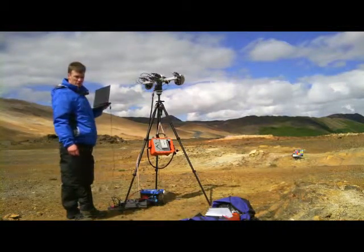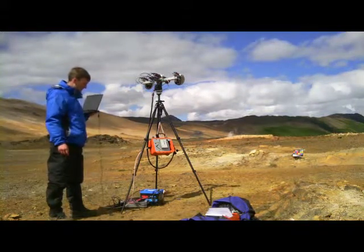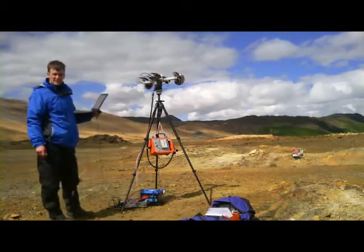In order to power the whole thing in the field, although it's got a battery in it, it has a very limited reserve of power. So we tend to run everything on a car battery, which is a very heavy looking blue thing at the bottom, which is then used to provide a main supply with an inverter, and that's used to power everything else. So we have complete mains electricity in the field.